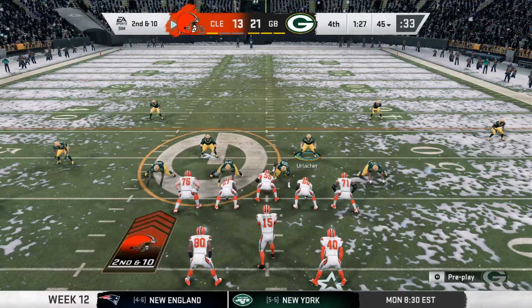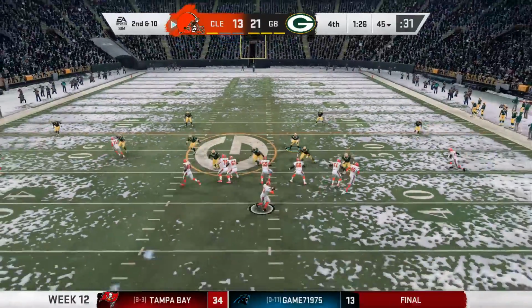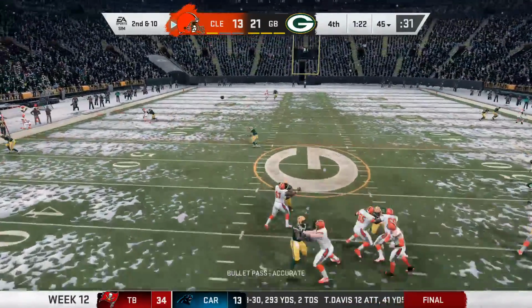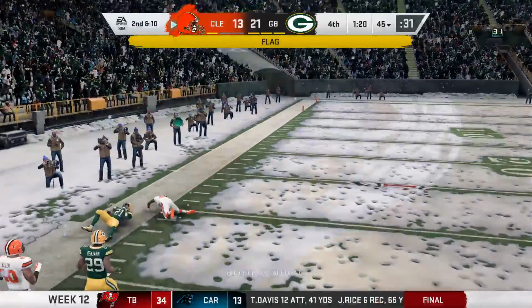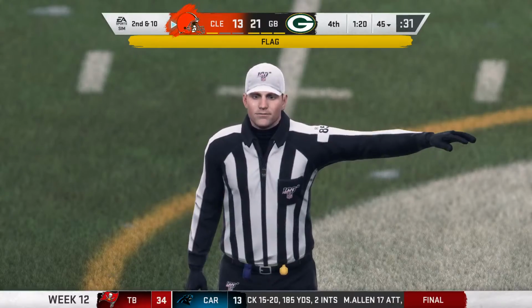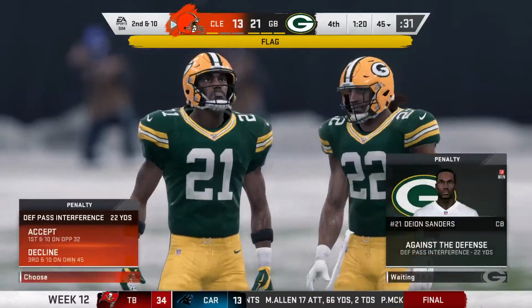An incomplete pass on first down. That leads to a 2nd and 10. They'll look to throw. And that'll be incomplete. We do have a penalty flag down, however. Let's see what that's about.